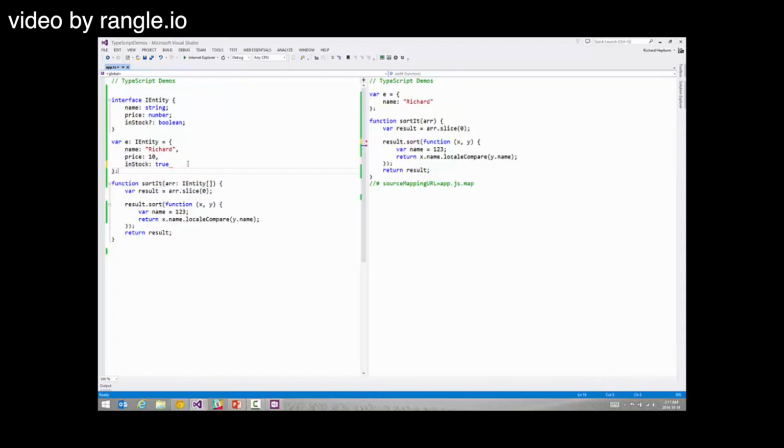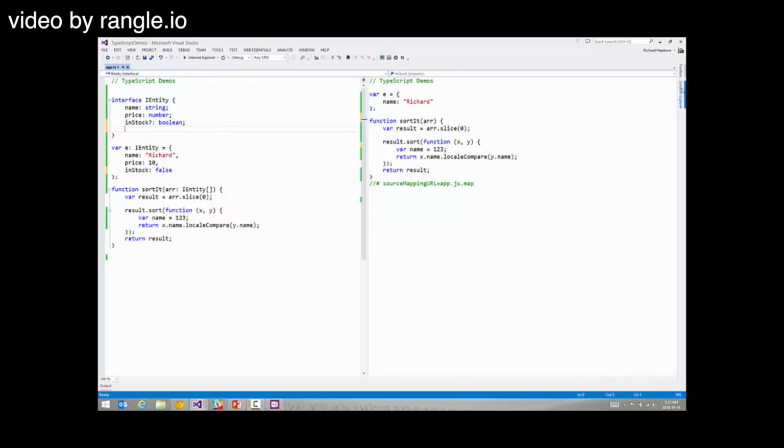Now, if I accidentally assign the wrong type, or I put a value on inStock that I wasn't expecting, again I get the error to say that it can't convert this object literal into this, because one is not technically a Boolean value. It really has to be true or false in this particular case in order to satisfy the interface constraints. Okay, so other things that an interface can have are functions.